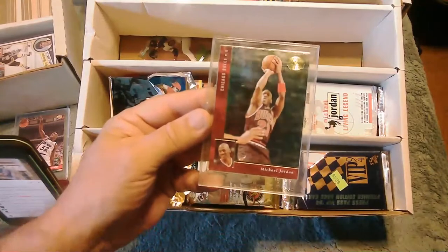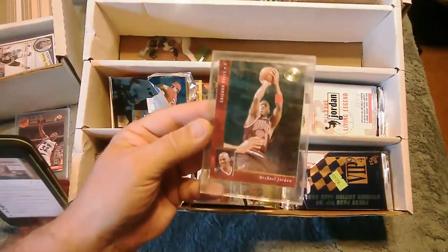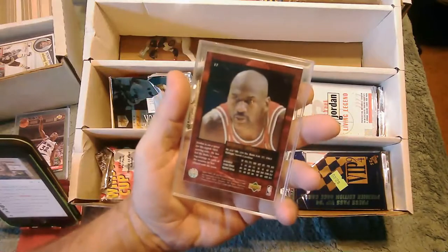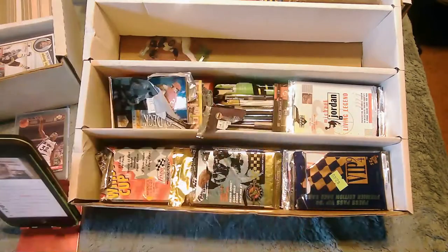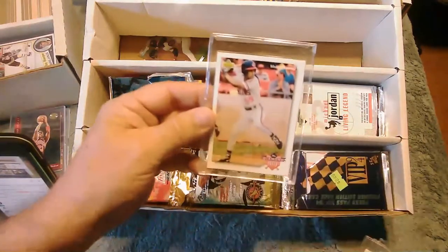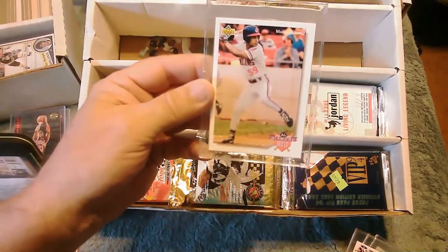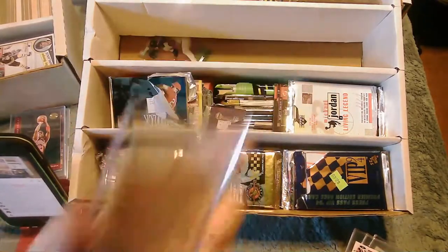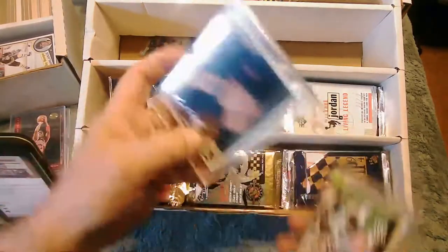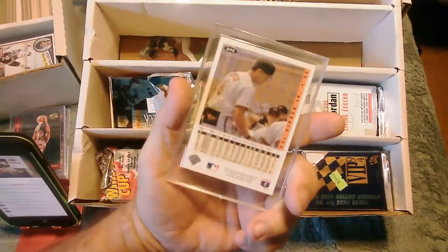So there's a Jordan. Look at that. Michael Jordan, and it's an Upper Deck SP something. So, I mean, between the Shaq and the Jordan here, that may have paid for the day. I don't know, if I can get like $50 a piece. Right. There's a Manny minor league card. Cal Ripken silver signature from Collector's Choice.